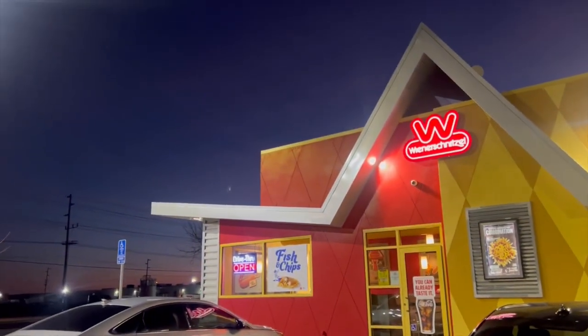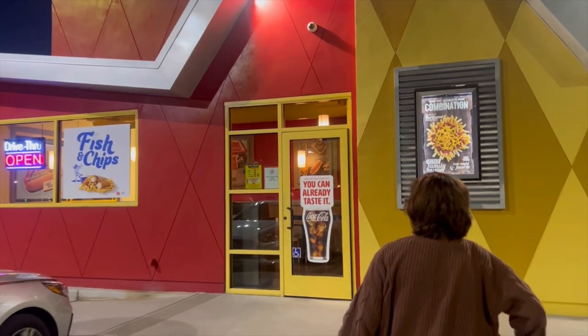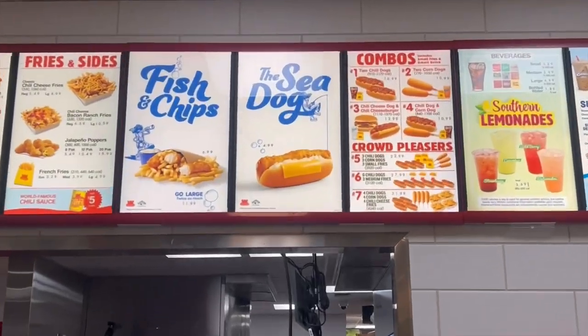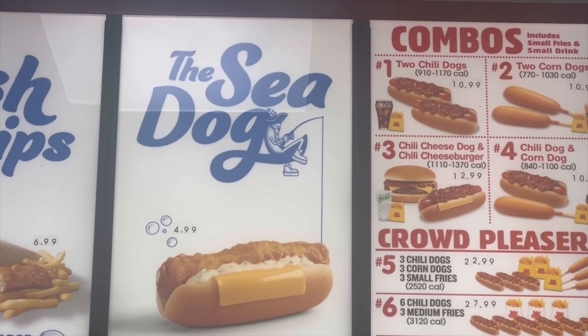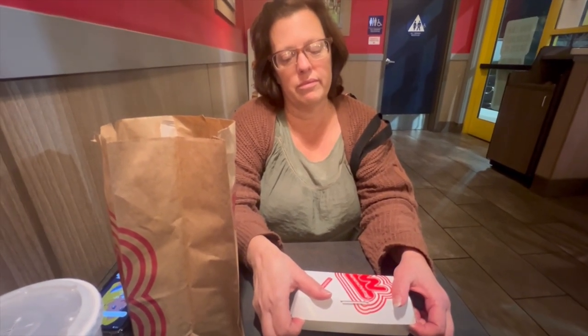We are at the Wiener Schnitzel. We've heard tale of the sea dog. The sea dog. I hope they have it. They have it. They have the sea dog. Yes. I really want to meet this hot dog guy. I've been waiting for this day for a long time. Years. I've seen the sea dog promotion during Lent, and for years I've wanted to try it, but nobody ever wants to come to Wiener Schnitzel with me.